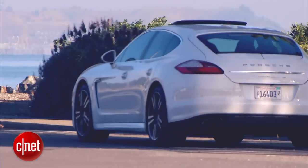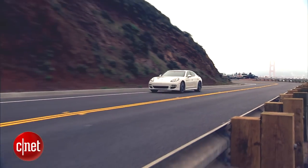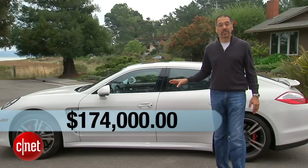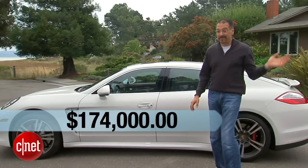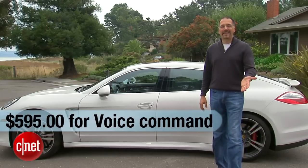Okay, let's price our big turbo Baleen. This 2012 Porsche Panamera Turbo S, top of the stack, is $174 grand. That includes most of the tech I showed you, as well as the PDK dual clutch gearbox and all-wheel drive. However, there are a few things you can add if you want to round it up to 200. First of all, voice command. For some reason, not included, $595 a la carte.